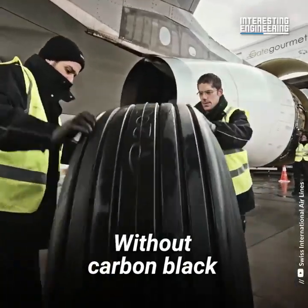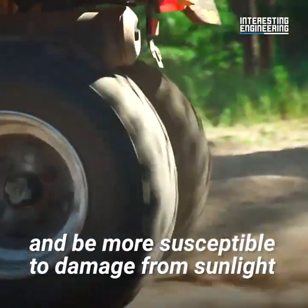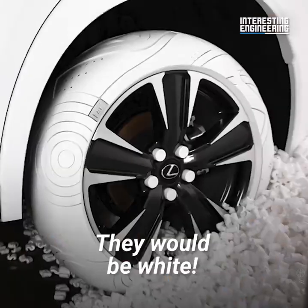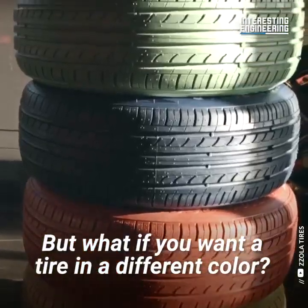Without carbon black, tires would be a lot more brittle, give out much earlier, and be more susceptible to damage from sunlight. Aside from that, our tires would look very different. They would be white. But what if you want a tire in a different color?